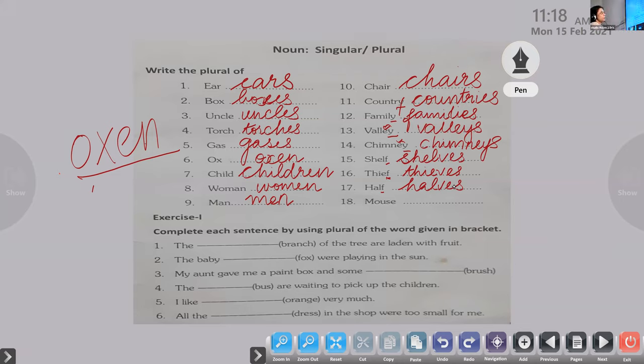The 15th one. Mouse. Please do check page number 15. The plural form of mouse is mice. Please do learn the exceptional rules also. It's clearly given in your workbook. Mouse, it is mice. Ox, it is oxen. Child, it is children. Please do go through the rules which are given.